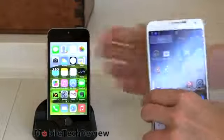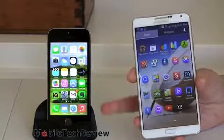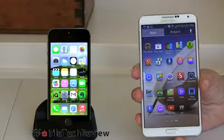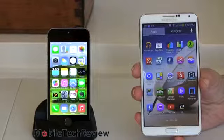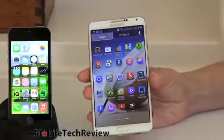Here's the thing, with the iPhone, it's about simplicity. We don't get a lot of added-on features. We got the Touch ID fingerprint sensor, so you can unlock your phone using your fingerprint or make iTunes App Store purchases that way. But with Samsung, we have all sorts of stuff here.